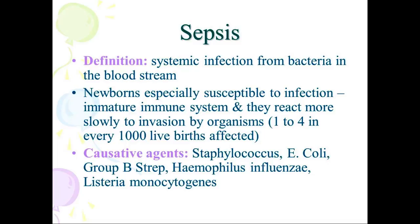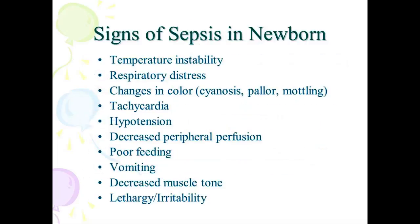So we're looking everywhere. Remember, our newborns are especially susceptible to infection because they have an immature immune system and they react more slowly to invasion by organisms. But in the preterm infant, you have an even more immature immune system. What are our more likely agents of sepsis? Well, Staphylococcus, E. coli, Group B strep, Haemophilus influenzae, and Listeria. And probably the most common of all of these and the most serious is the Group B strep.